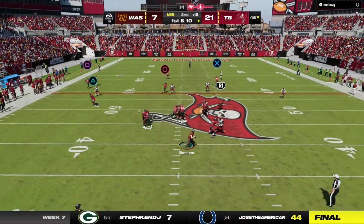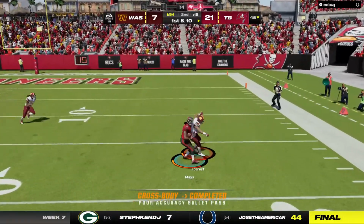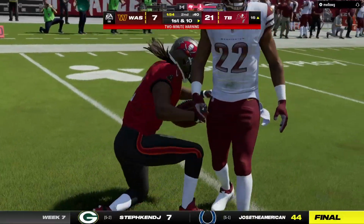Throwing on first down, Simmons. Flush to his right. That's caught inside the 20. And he's brought down after a very nice gain.